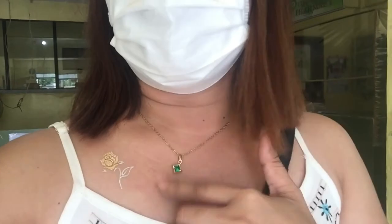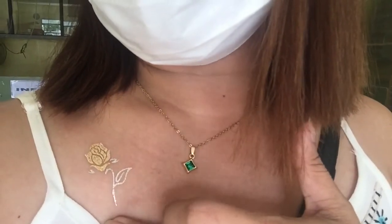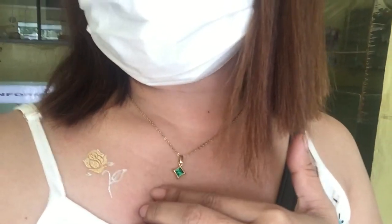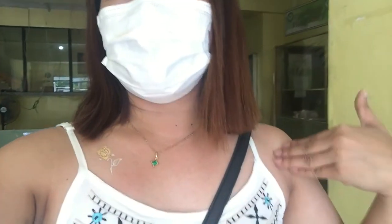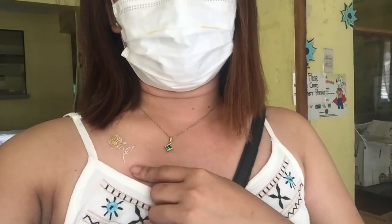And, guys, ito pala. Meron akong nilagay dito na sticker tattoo. Yan, rose siya. And, it looks like that. It's a gold and a silver. And, one reason din kaya ako nag-sleeveless kasi para makita to siya.